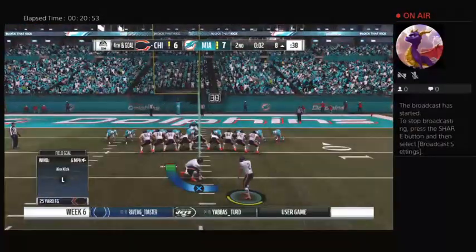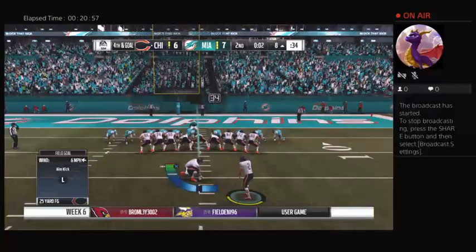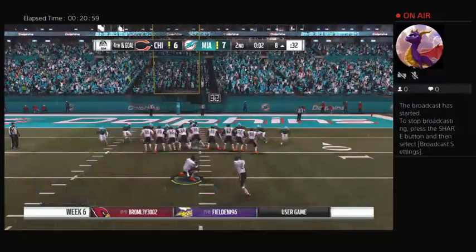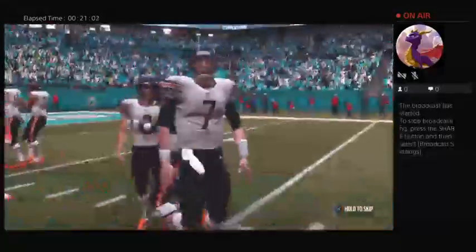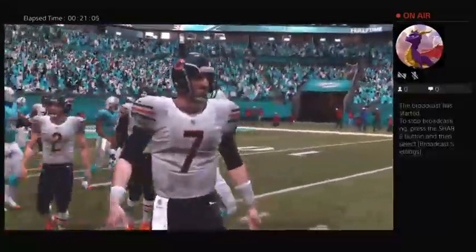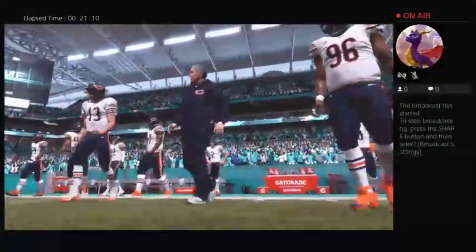So with 2 ticks left here in the half, on is the field goal unit from the right hash, and this one just a chippy. And this is no good. Close, but he misses just left of the upright. So a very tight first half. We had to break in a 1-point game.